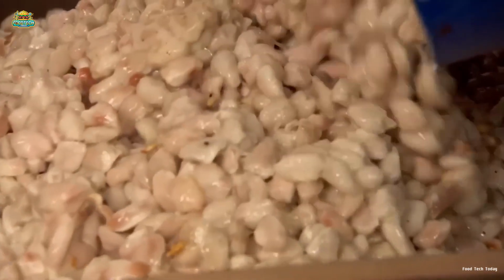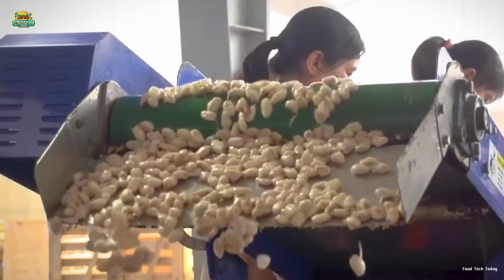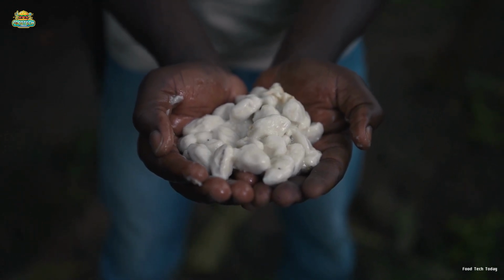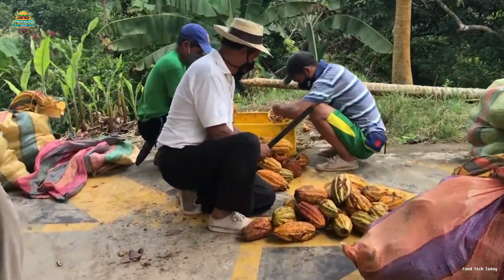Skilled workers, with nimble hands, quickly extract the precious core, the raw cacao beans, which are the key ingredient that gives M&Ms their signature taste. But the journey of these tiny cacao beans doesn't end there. They carry with them a noble mission to support the sustainable development of the farming community.